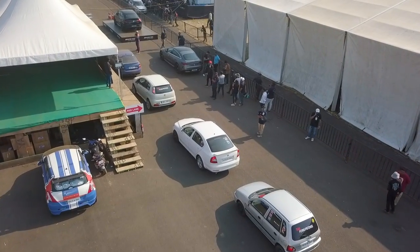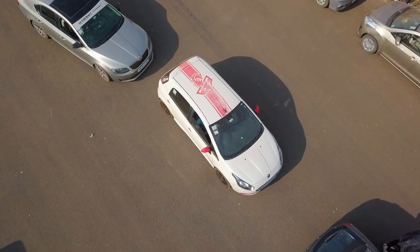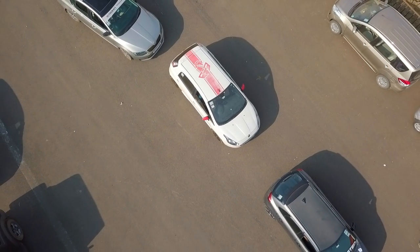After what seemed to be a successful stint with our diesel cars, now the game was on with the petrol cars. So we started to line up the cars in the pits and it was time to let it rip.